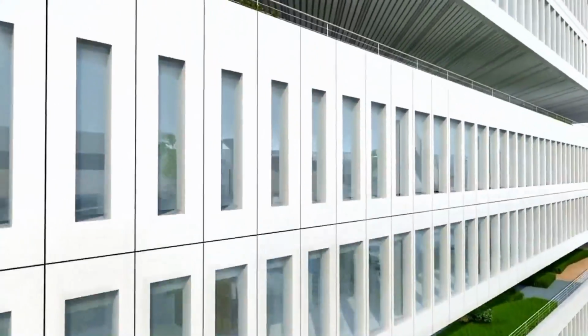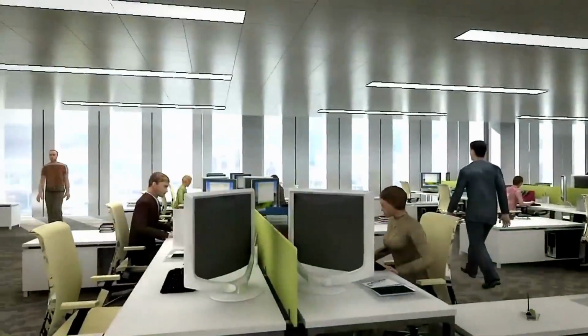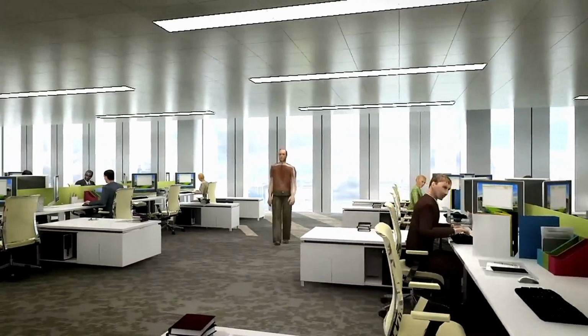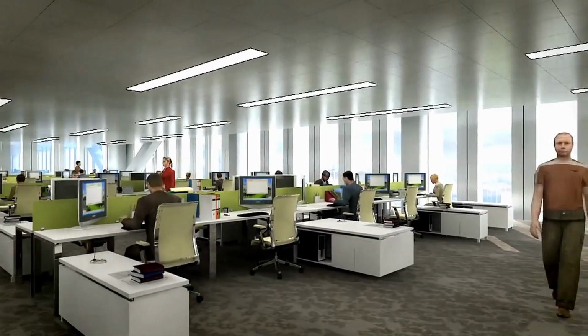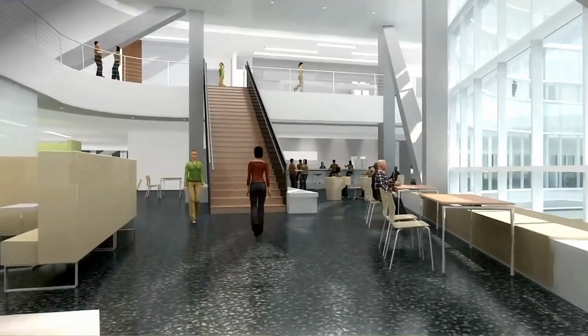The energy-efficient design minimizes solar heat gain, which reduces costs. In order to accomplish this, the team leveraged BIM, design assist, and prefabrication. The result is a high-tech headquarters fit for Silicon Valley.